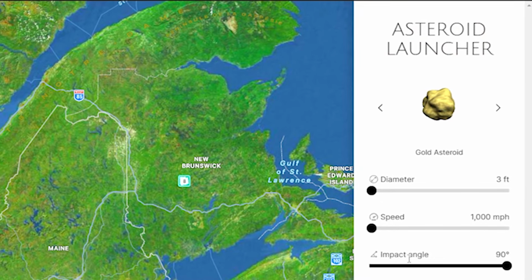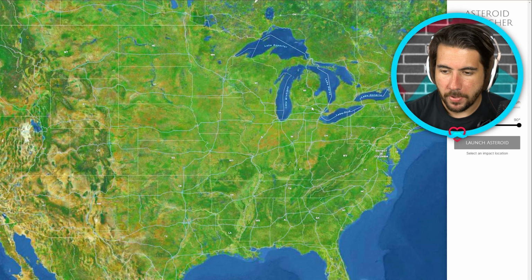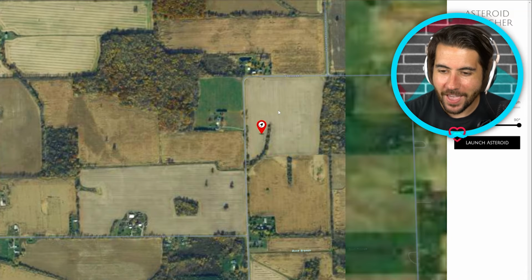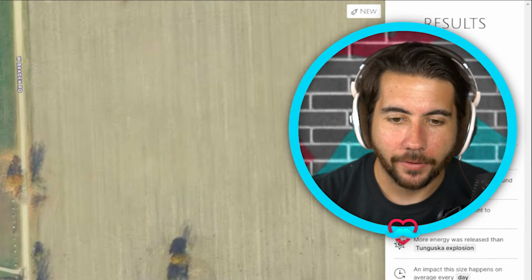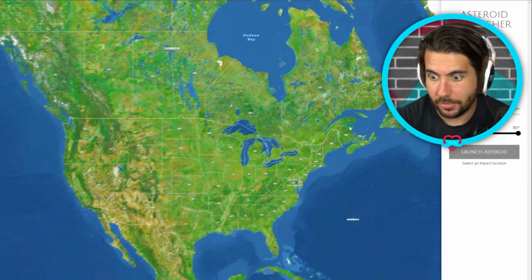Small meteor, small speed. Don't know how angle impacts. We're gonna do America and then Europe. Michigan, this location, we have... Hey, that's close enough. If you live in this house in Michigan, congratulations, you were randomly selected to die. And now for our European friends, we're gonna see who would die out there. I know you're excited, I'm excited too.